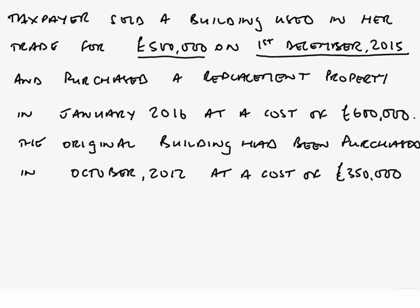Now we will be interested in the relevant dates of the transactions. When was the qualifying business asset sold, and when did we purchase the new qualifying business asset? There is indeed, as we'll see back in the notes, a time limit in relation to when the two transactions must occur in order to allow the relief to be available. And she purchased a replacement property, so again a qualifying business asset, in January 2016.